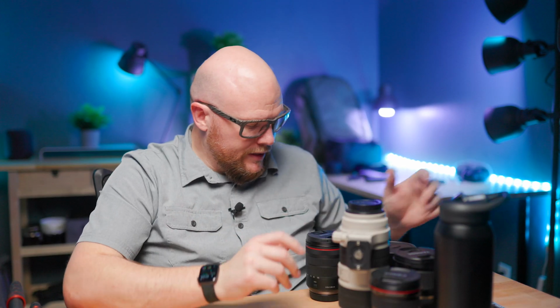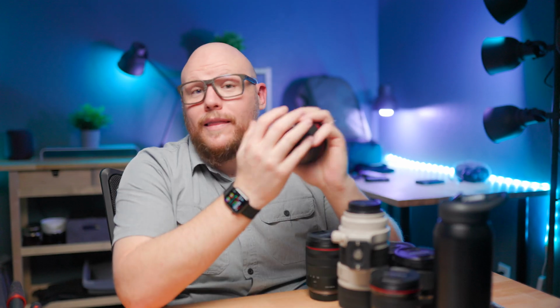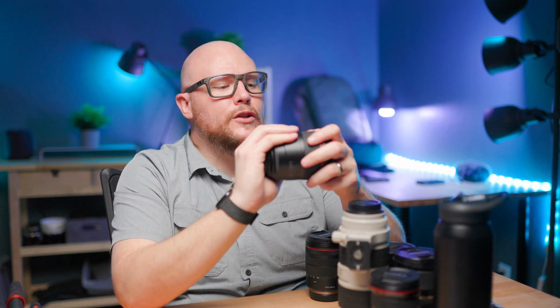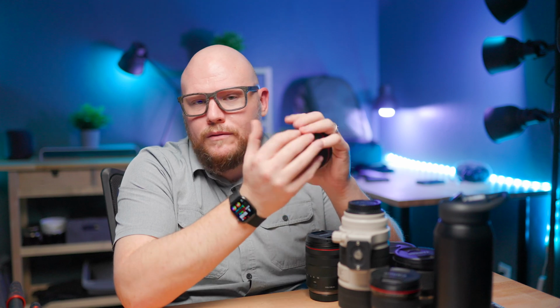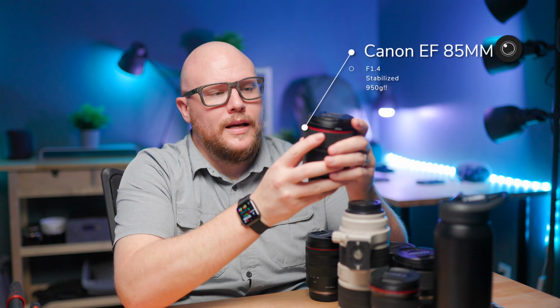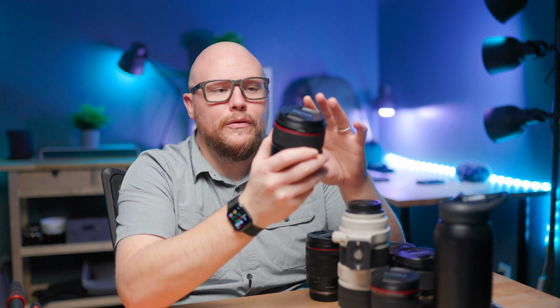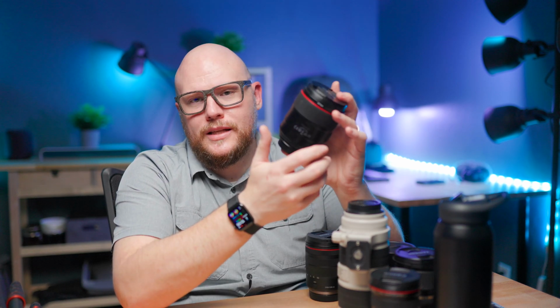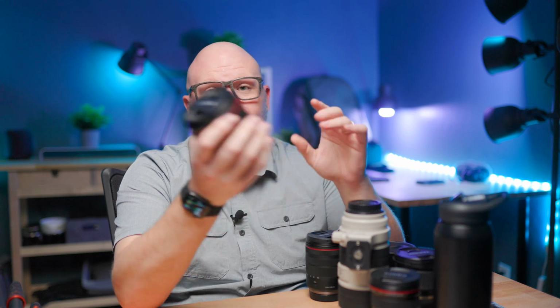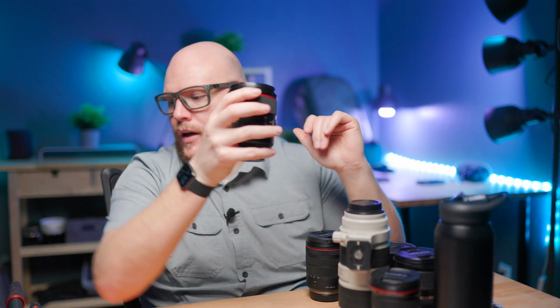The next one that I'm going to say no to is going to be my 85 1.4. I love this lens. If I knew that I would be doing any portrait photography, because this bad boy is my portrait lens, I would be bringing it, but since I will definitely not be doing any portrait photography, again, I have other lenses that fit this zoom range. This just isn't a good fit for a couple of reasons. Number one, it weighs like 3-4 pounds. It's super heavy, and it requires the EF adapter. It is not going to go in my bag.